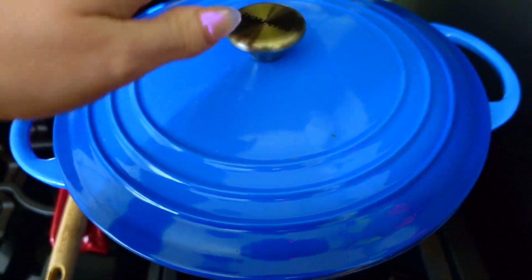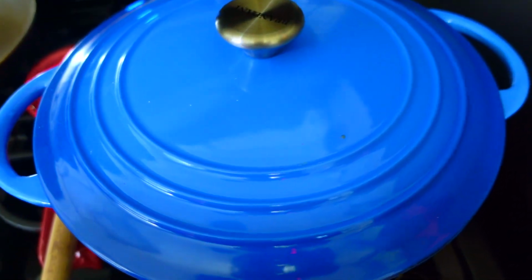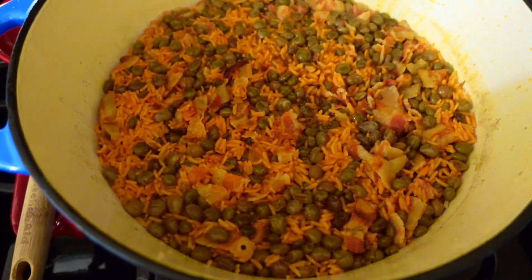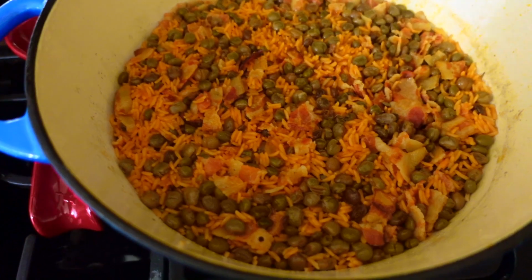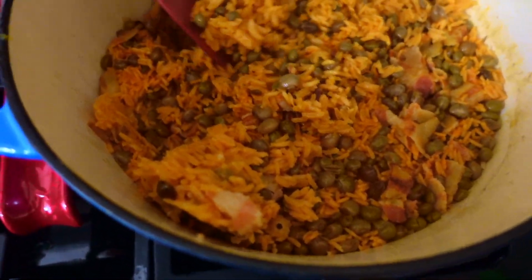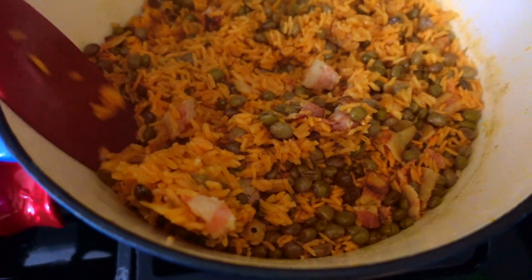I do want to say this. This is not on my regimen, but I make this every week for my kids. Some Puerto Rican rice. Every weekend I make it and the kids have it as a snack and like a side with their meals, and it's just prepped up and it is so good.